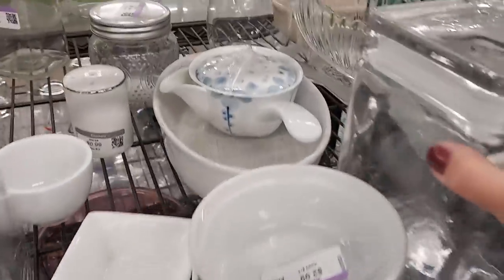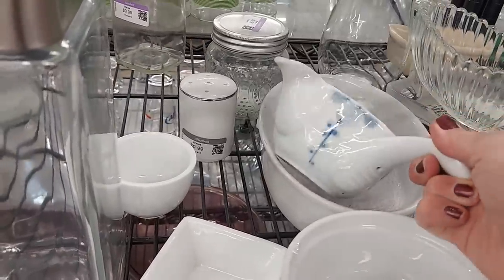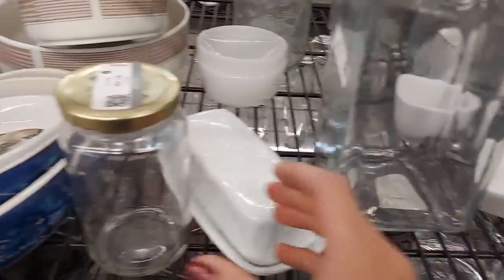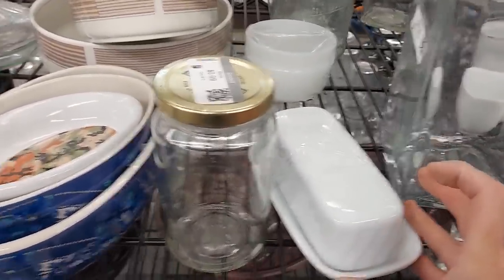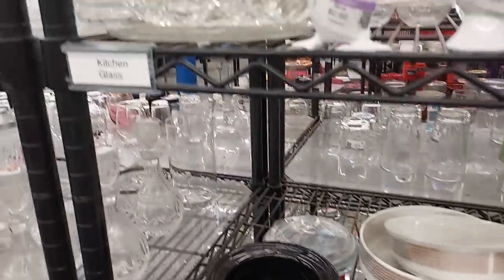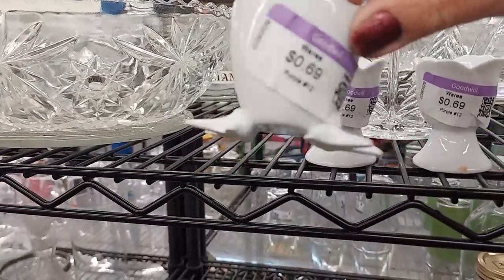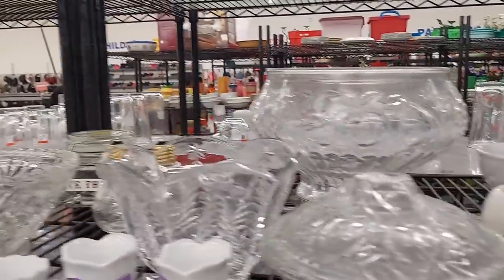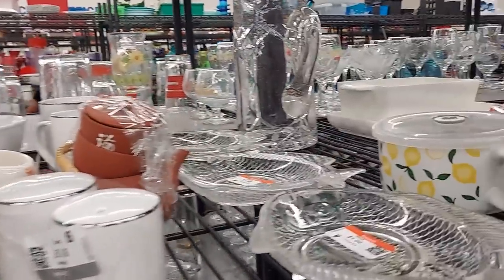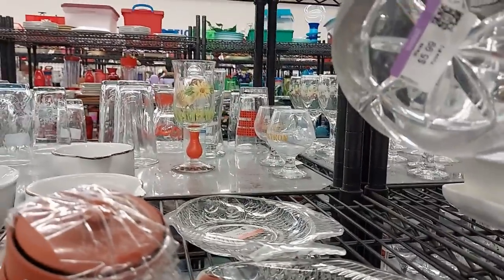We'll keep going here. Some canisters. I believe this is a little sauce boat. Butter dish. More crystal up here. A fun little egg cup with duck feet. I wish there was a set of those. It's a water pitcher.